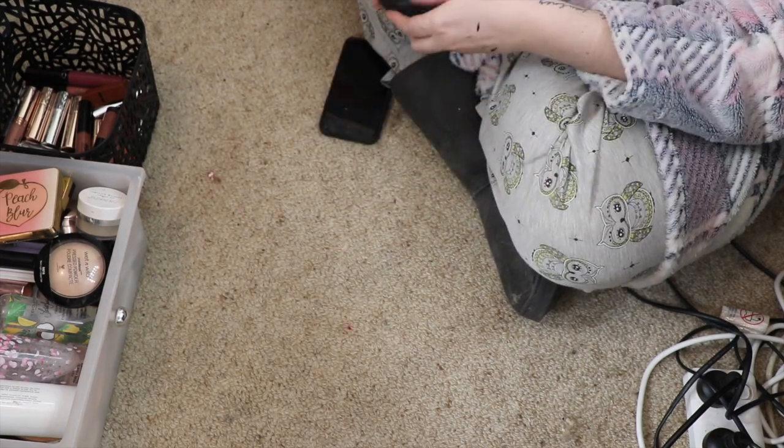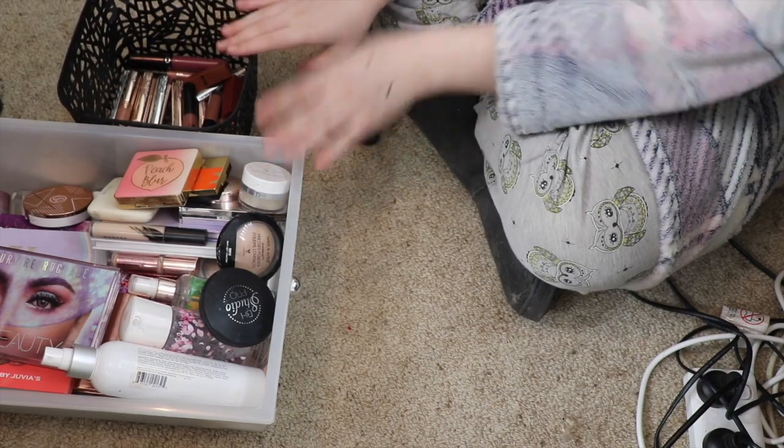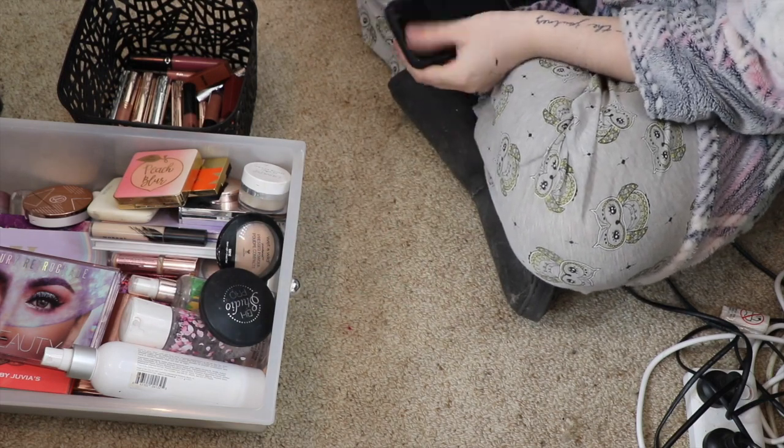So yeah, that is everything in Project Pan. I'm actually so excited for this Project Pan because we have so many fun products in here. So yeah, I can't wait to film my first Project Pan with these products.